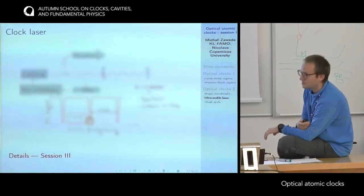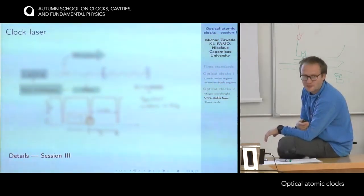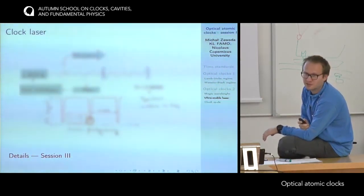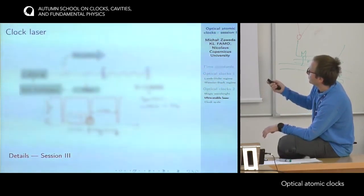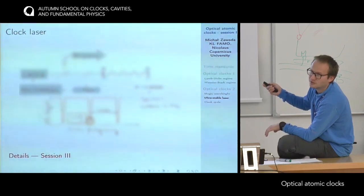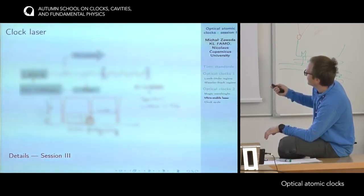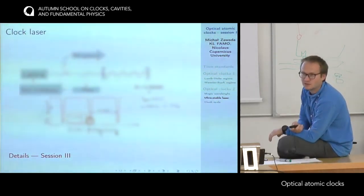Okay, the clock laser will be covered tomorrow also in session 3, but to get you feeling how the clock laser is made, we have a laser. It can be a diode laser, it can be a fiber laser that is locked to the high Q ultra stable cavity. If you take a high Q cavity with the reflection coefficient 0.99995, it gives you the spectral width of the teeth of the mode around 1 Hertz.